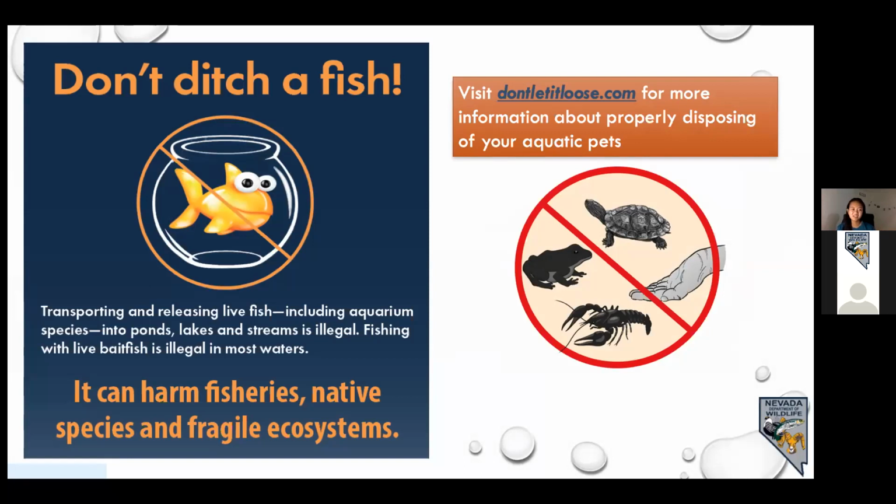It's very costly to try to restore those environments, and most of the time, like Julian mentioned, they've only been really successful at getting rid of those invasive species when you completely drain a lake, leave it be for an extended period of time, and then try to start over. And on top of that, ditching your fish or other pet, for that matter, is illegal. So the main thing to take away from this program is to not release your aquatic pets or plants into the wild.